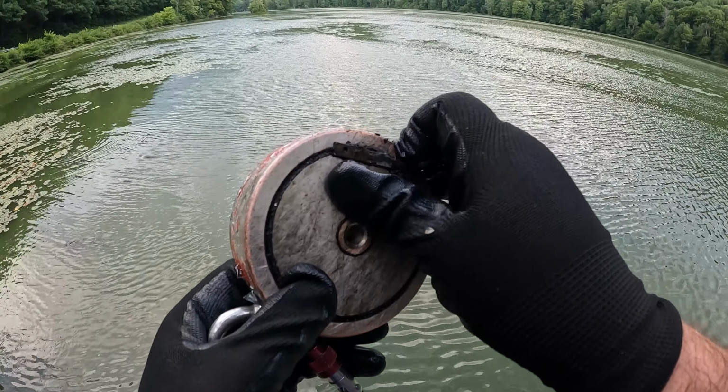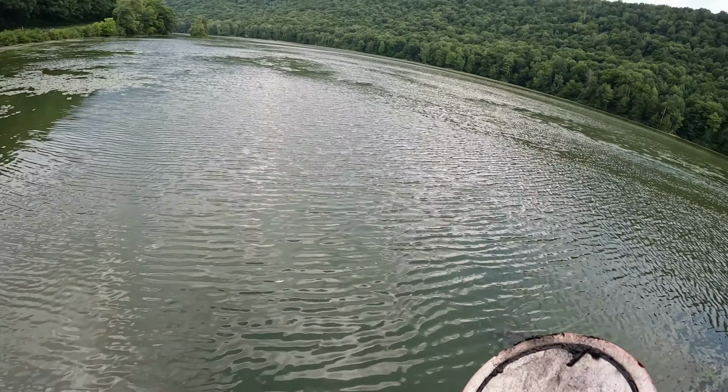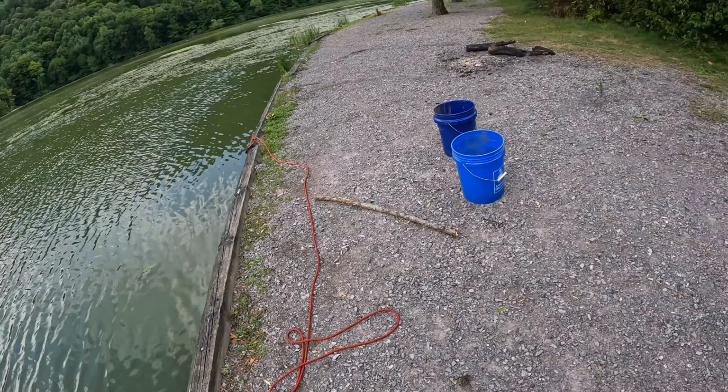It's nothing worthwhile, just some scrap. It's got a hole in it. So, I mean, that's something, I guess. And it can be put in the bucket. That's good, I guess.